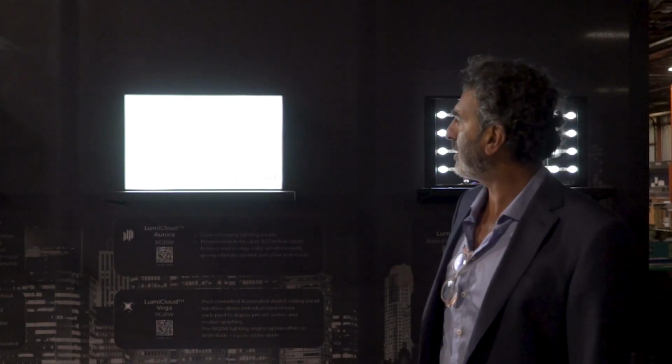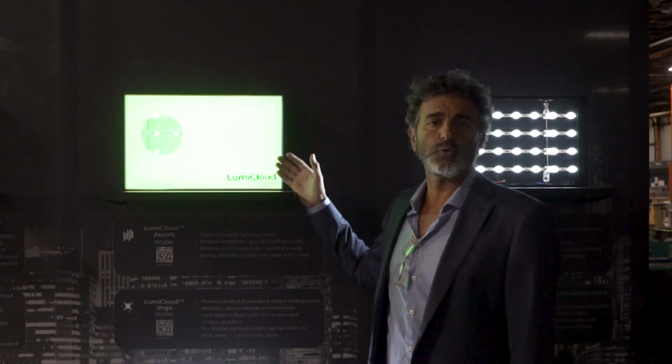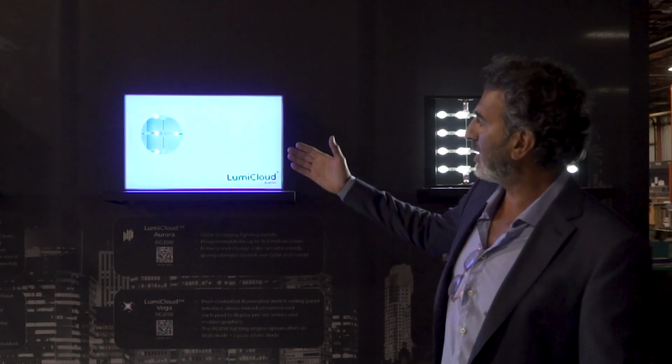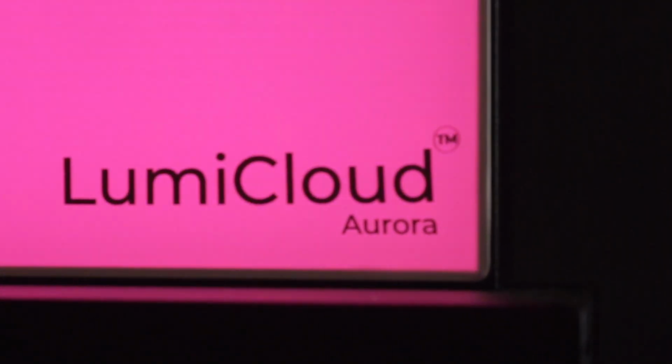As you can see here, we can create 16 plus million variations of colors using our controller that optimizes the lighting and knows how to balance between white and colors. Getting a great result, it can be connected to any DMX third-party solution on the market.